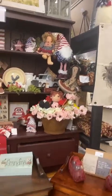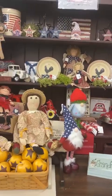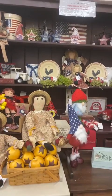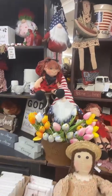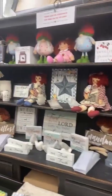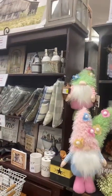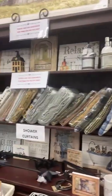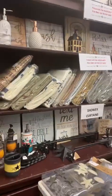Taking it over to Patriotic, you can see new signs in the house here. A new Delilah doll. Isn't she just as cute as she can be? Little ladybug doll sitting right up here. A faith section, all kinds of shelfies to look through. And our bathroom section, if you hadn't watched the last couple of lives, it's moved back right across from the bedding section. And we did get in more bedding as well.